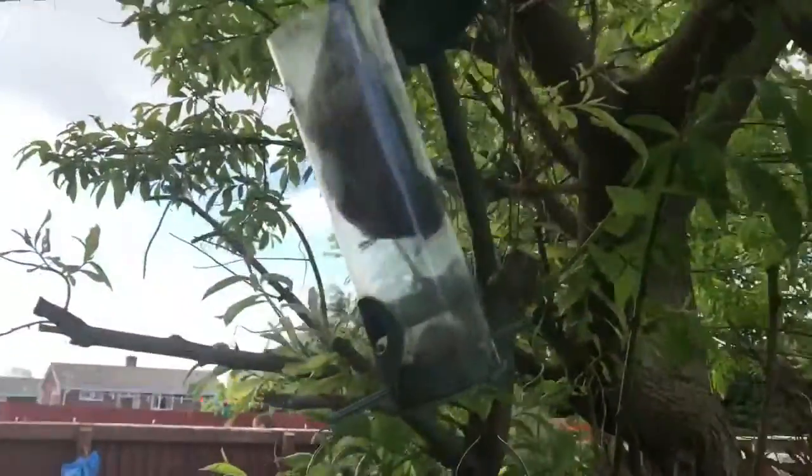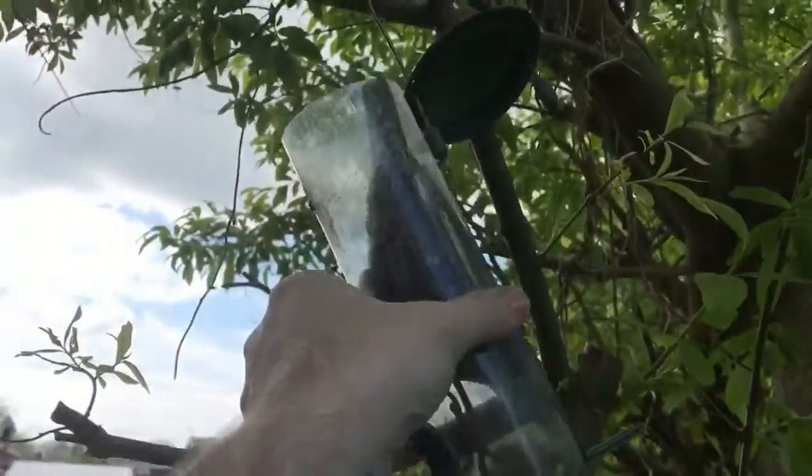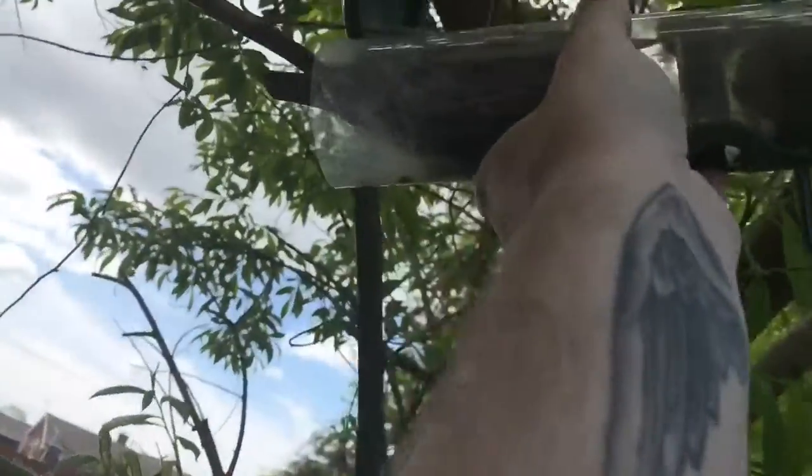First, have a look at this short clip here. This poor little bird's stuck, look. I'm going to try and help it get out. Go on, matey boy. Go on. There you go.